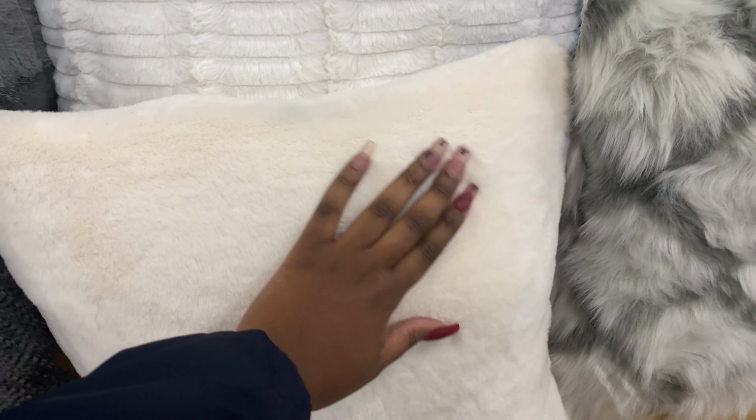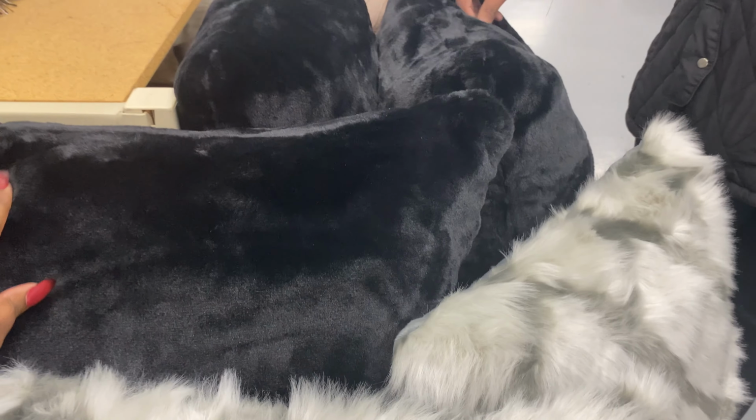Y'all, these are so... Ooh, this one's so soft, y'all. Ooh. Yeah, it feels the exact same.